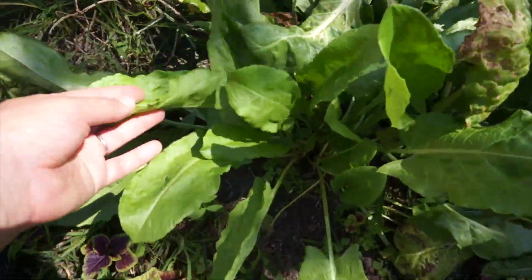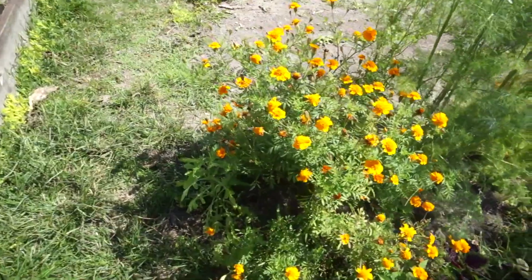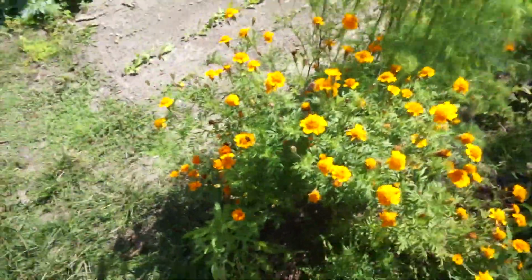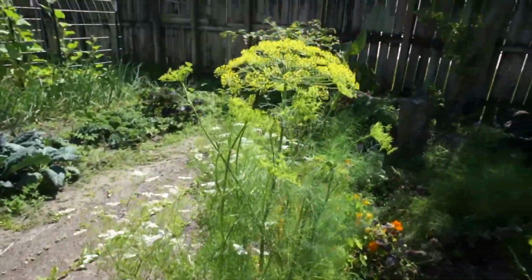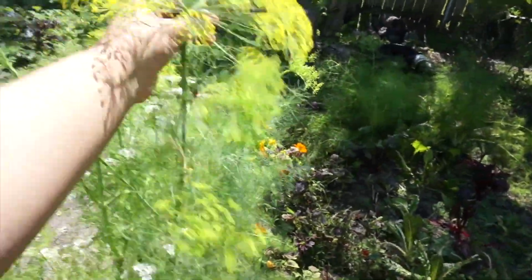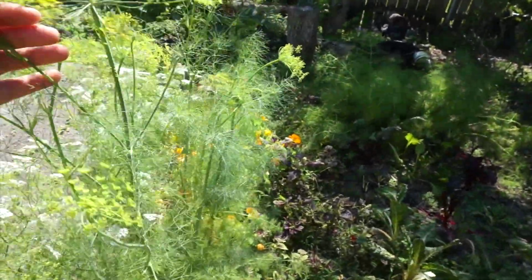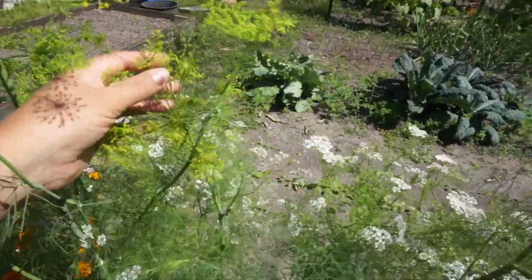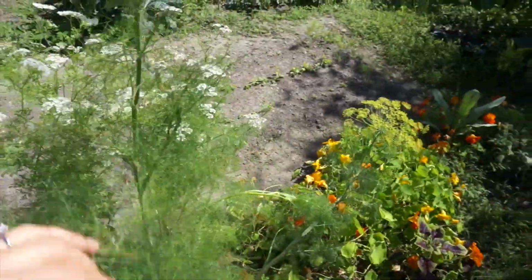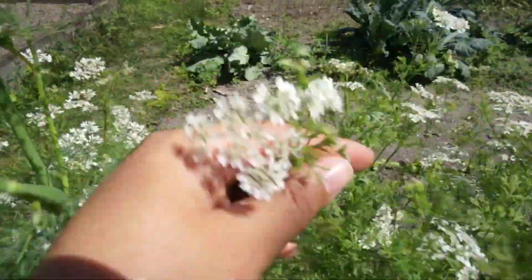And we have sorrel here. This does pretty well in South Florida. Got some marigolds. That's something else I've been getting into, planting some different flowers. And this is a dill flower. It's beautiful. You can eat these. And that one's kind of big, I think, but this size would be a bit better because the stems can get woody. And over here I have some cilantro. Yeah, that's going to flower.